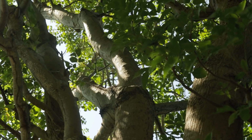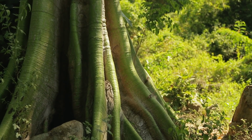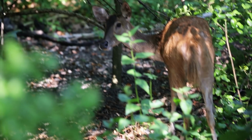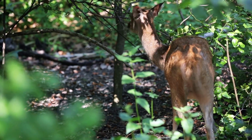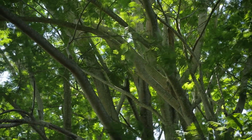A tree has many benefits. It's converting sunlight into energy. It feeds the ecosystem, so there can be lots of other animals and plants that live around it. Also, it's holding soil together. It's improving the nutrients. A tree is like an air conditioner.